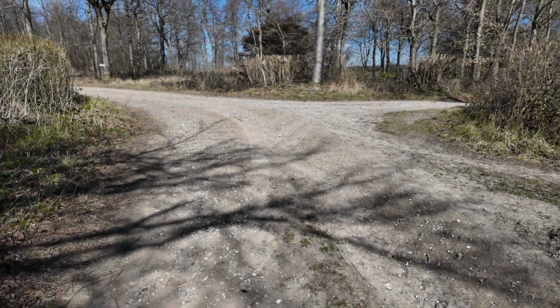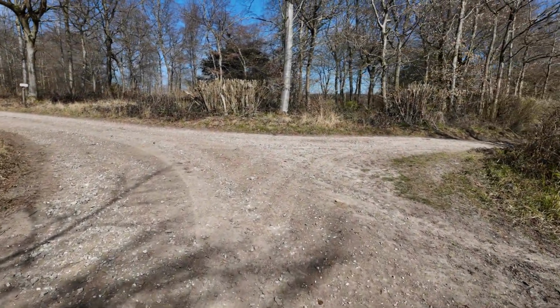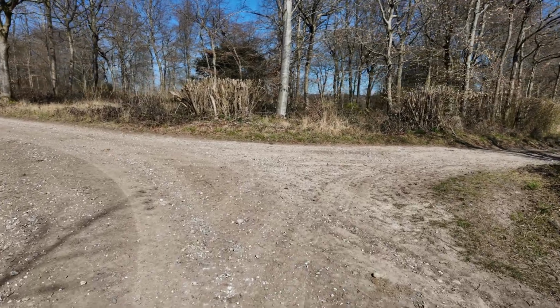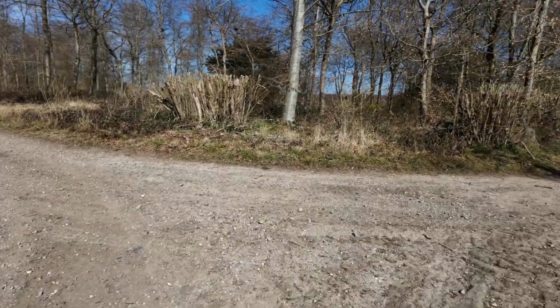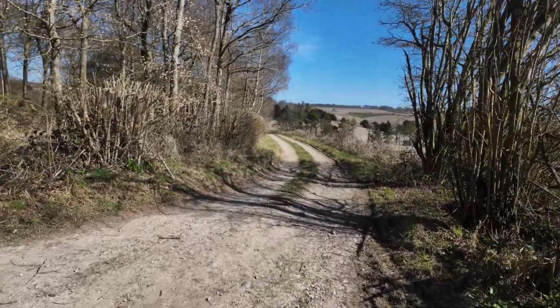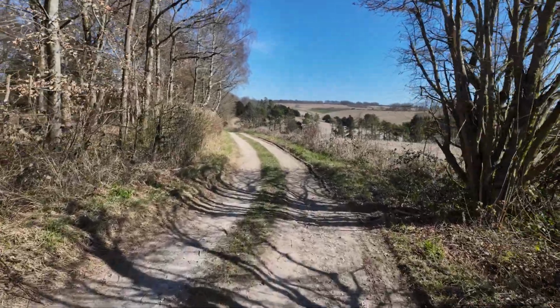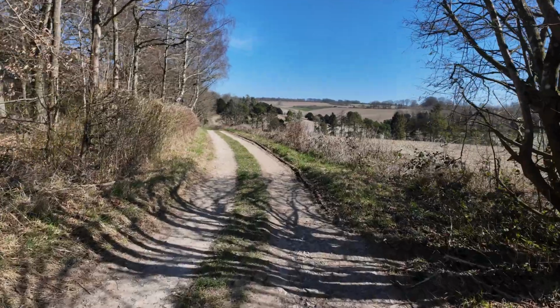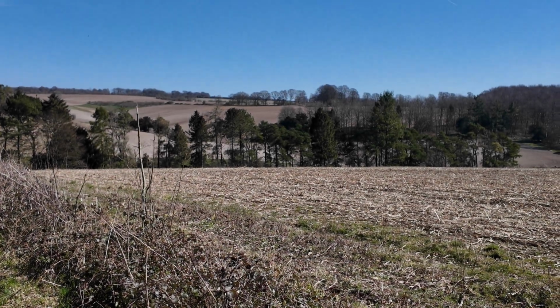Ooh, a short little climb after going over that field, and you come to a track junction. It's private to the left, so we want to be cutting off down to the right. Fabulous views you get on this walk.